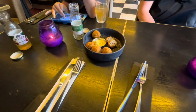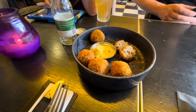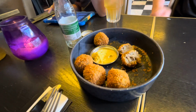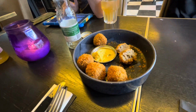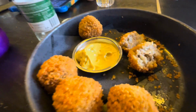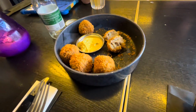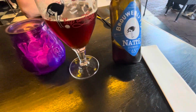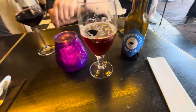So we found a nice restaurant near Koningsplein, and I'm trying the Bitterballen, filled with beef, and they serve it with mustard. So they look like potato croquettes with some meat inside, and they recommended a double, this kind of beer with it. So far so good.